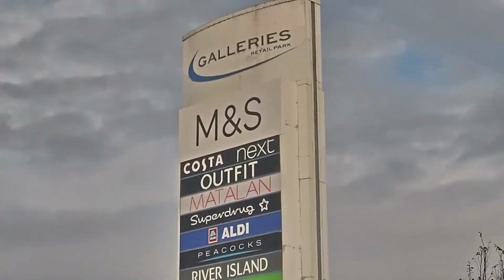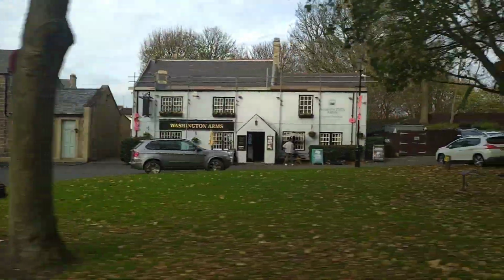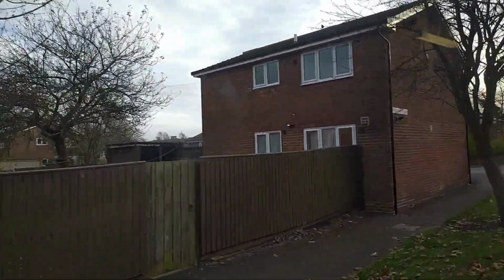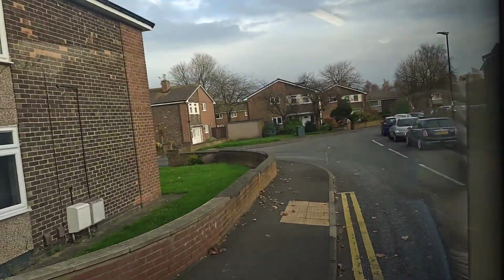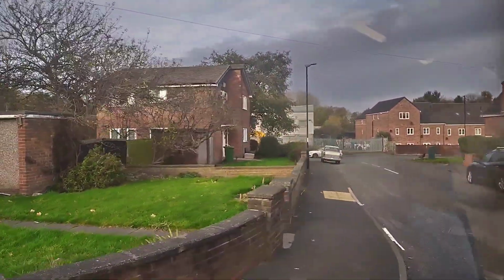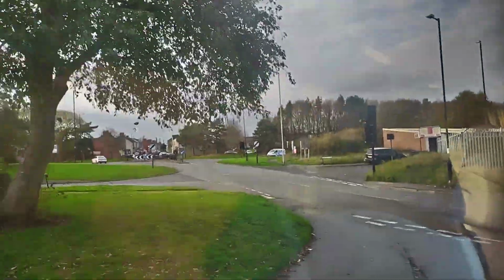After Washington Galleries, we head down Washington Retail Park and then into Washington Village. Then after this, we take a little turn over at Barmston Court. Then after this we head down towards Teal Farm, and then into Waterview Park.